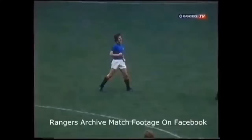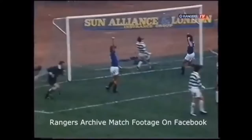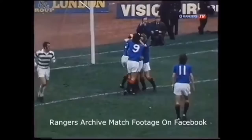Playing again. This time getting it right over the goal. Brilliantly headed in by Jackson. Corner kick by Tommy McLean. Colin Jackson ran in there to meet it with his head to put Rangers into a 2-1 lead.